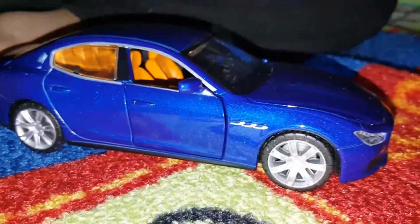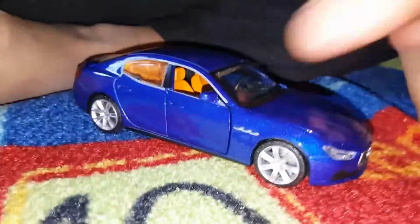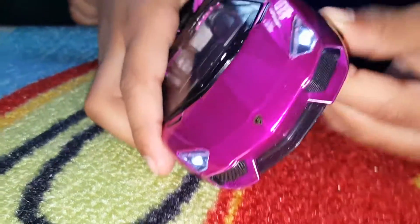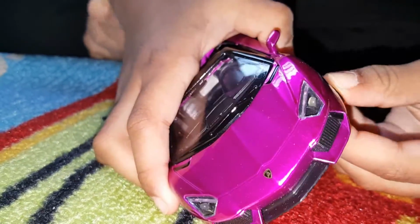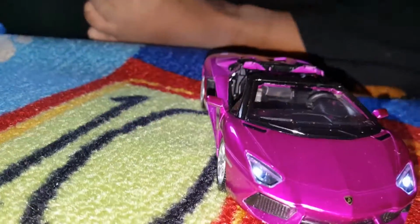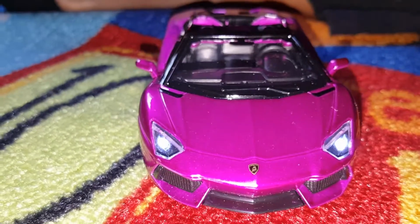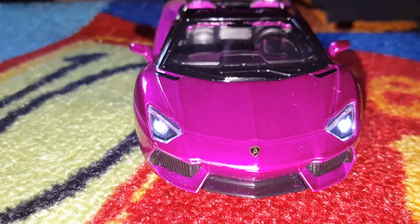Cool. Can you show us the next car? Yeah. Okay. Let's keep this aside. And this is a Lamborghini. I can press the wheel and make sound. Oh, if you press the wheel, it makes sound. Yeah. And lights. Oh wow. It's massive. It's a Lamborghini convertible, Aventador.